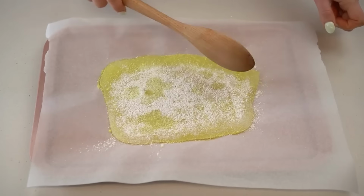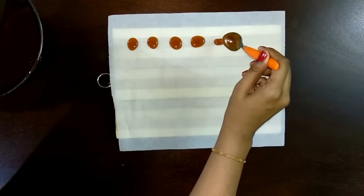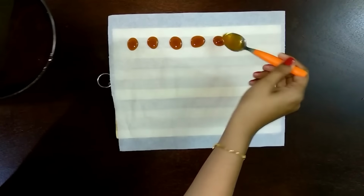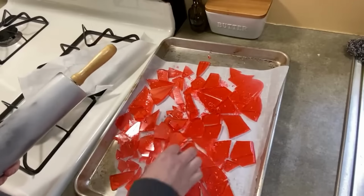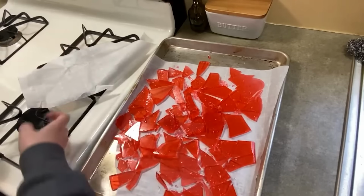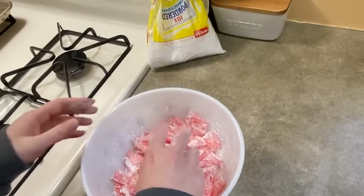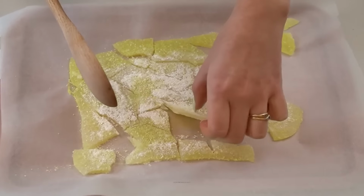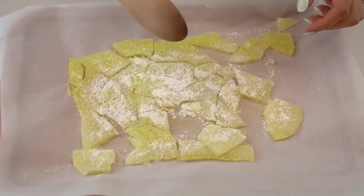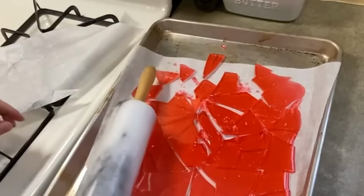Cooks used special molds or simply dropped spoonfuls that flattened into irregular rounds. Peppermint, cinnamon, lemon, and clove were favorite flavors, each given a distinctive color so guests knew what they were choosing. The finished candies were stored between layers of waxed paper in tins, where they kept for weeks without losing their snap. Church bazaars and holiday exchanges featured these homemade drops, their handmade imperfections proving they came from someone's kitchen rather than a factory.